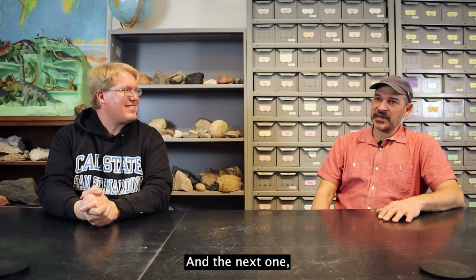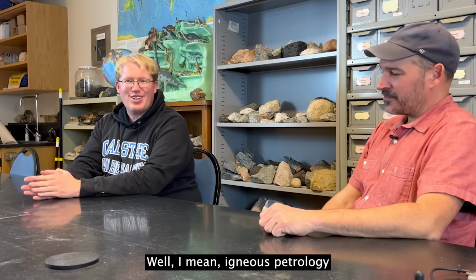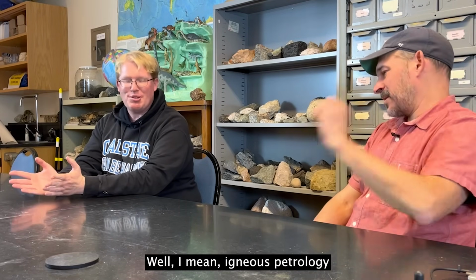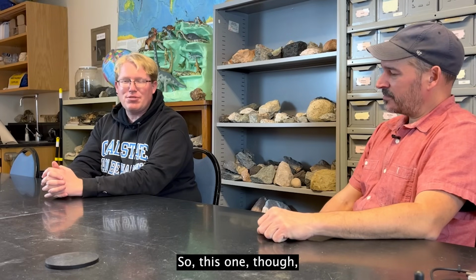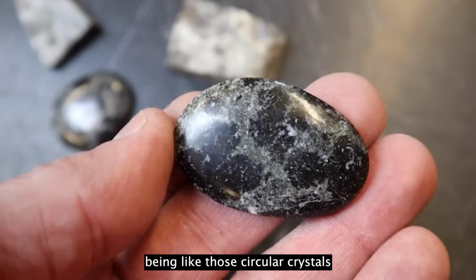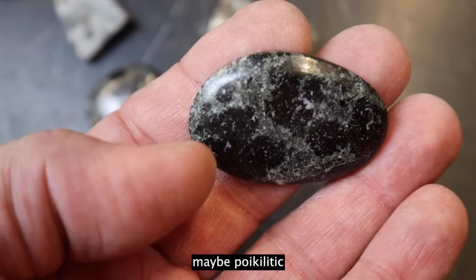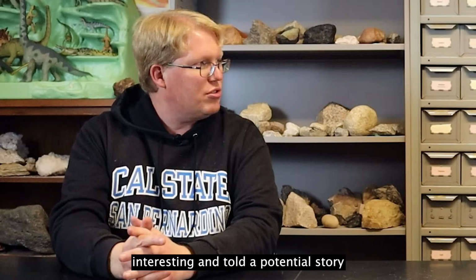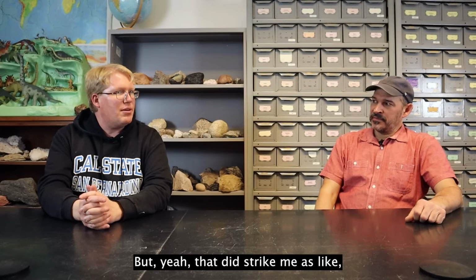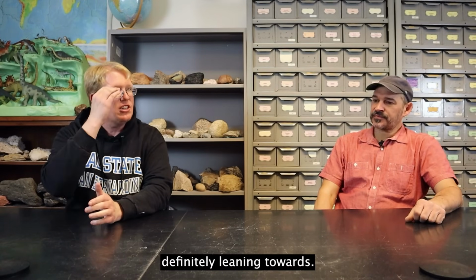And the next one, the gabbro. A gabbro. Okay. Big fan of gabbros. I mean, igneous petrology being my thing, I do like gabbros. So this one though had that interesting kind of structure, being like those circular crystals that we described as maybe poikilitic. So that was interesting and told us a potential story for that. But yeah, that did strike me as quite possibly a gabbro. That was where I was definitely leaning towards.